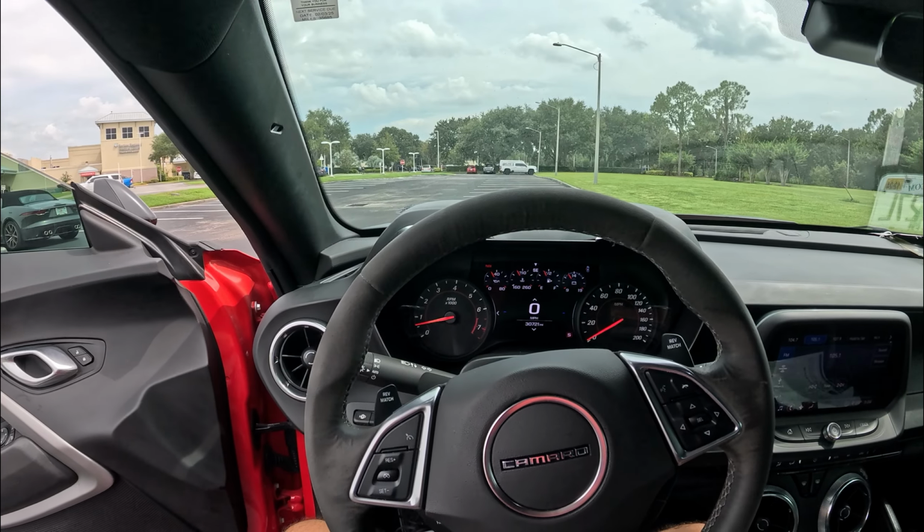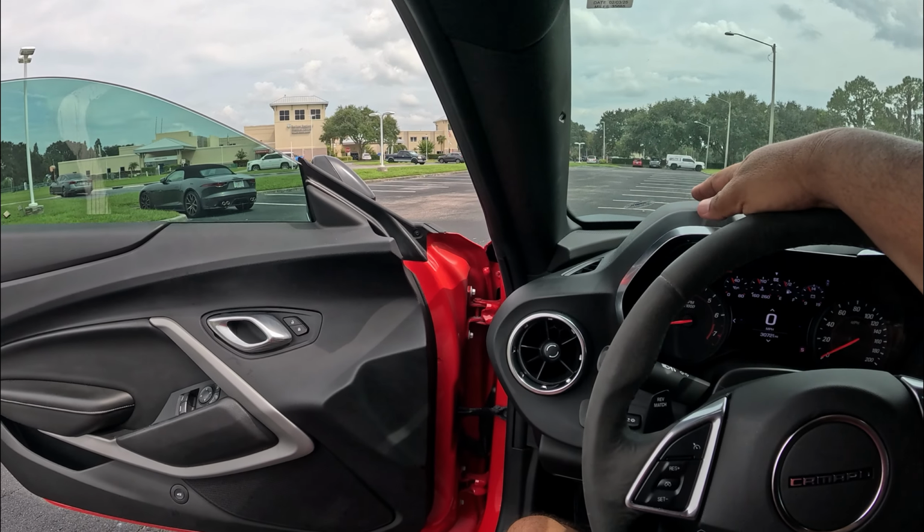So guys, before we close the door, let's go ahead and hear a little bit of this beautiful small block V8. Oof.